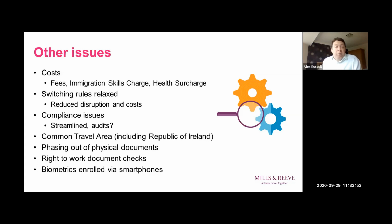Switching rules are going to be relaxed, which is good news. So that's the ability to change from one visa category to another in the UK. At the moment, lots of visa categories require a person to leave the UK, apply for a fresh visa from outside the UK to come back in. Obviously hugely disruptive for ongoing employment, costly, and a pain in the neck for the individual and the business.